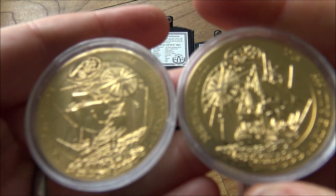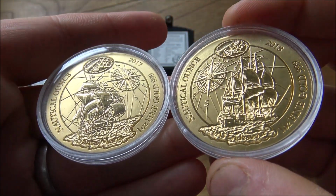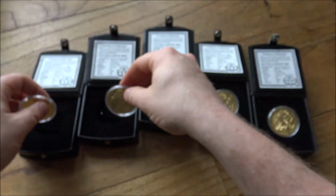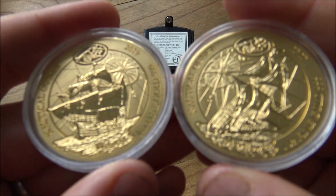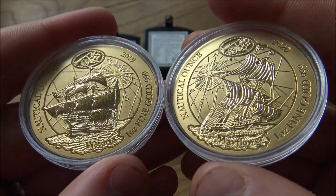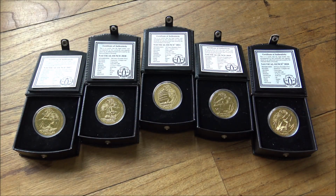We've got here where it all started, the 2017, and I believe, yes, that's a Santa Maria. And then we went on to the HMS Endeavour, and then moving forwards to the 2019 and 2020, we have the HMS Victory and the Mayflower. So you can see that the Sedov is really in some absolutely incredible historic company here for the different ships that are commemorated.